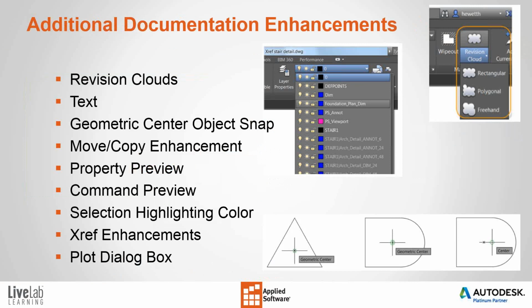Another big tool in here is the selection highlighting color. What this is going to do is allow us to change our highlighting color. So if we want to change it from blue to red to green, whatever we want, we can change that highlight color to make it any color we want, and you can customize that.